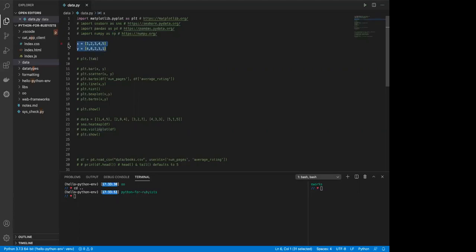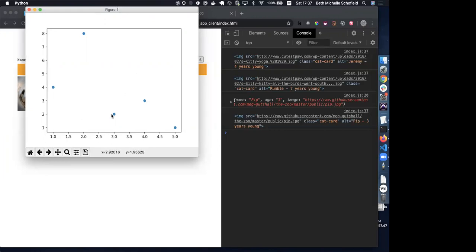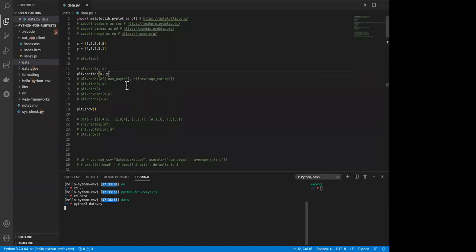I've just made some X and some Y coordinates into lists, and I'm going to use PLT to have a look at these. I'll have to show the plot, but first I'll see which one I want to use. Let's see, a scatter chart. I love a scatter chart. So I'm going to run this. It runs, and then it comes over here, and we get our little scatter chart. How easy was that? That was cool. There it is. That was such a tiny amount of code.